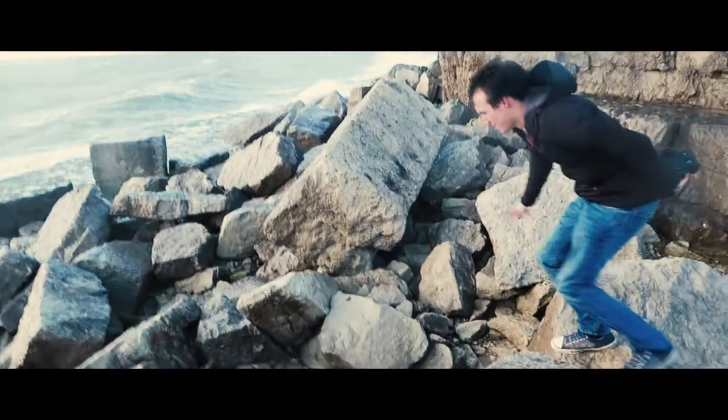So what we've done is we're going to come back around to the other side where hopefully all the salt spray is going to be heading away from the camera because that's where the wind's going.